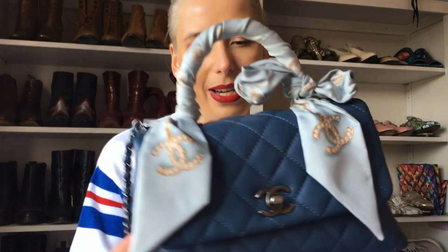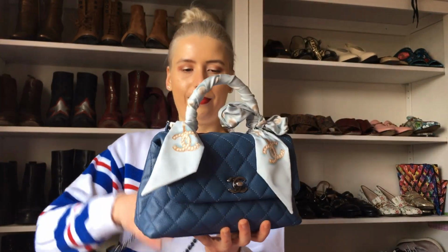But I'm not about lambskin handbags because lambskin does literally wear out a lot faster than caviar, and I know a lot of people love the luxuriousness of lambskin, and I'm just not converted yet. I know at the moment in boutiques you can only get the minis in the lambskin. So the Coco handle, if you like caviar and want something a bit more durable, I'd probably recommend this. You have to be aware though that it's going to get some corner wear and even some wear just on the handles. So I have added a silk twilly here too, just to protect it a little bit more. And I also think it looks kind of cute.